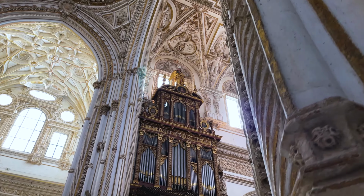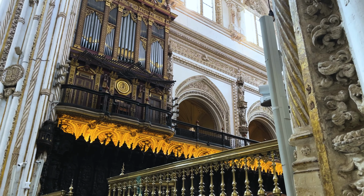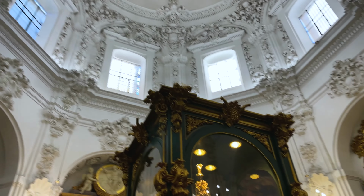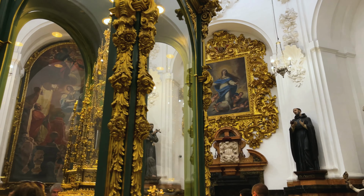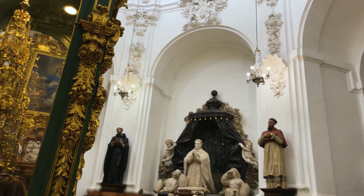In the year 1236, Cordoba was recaptured by the Christians. Christian monarchs altered and added to the mosque, but they never demolished anything, resulting in the hybrid structure that remains today. You can see here the Renaissance nave, built by Charles V in the 16th century, right in the middle of the mesquita.